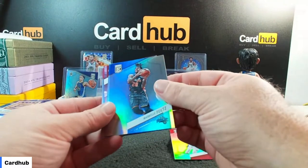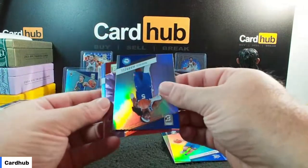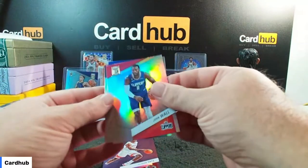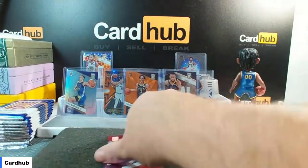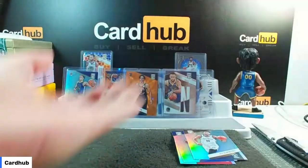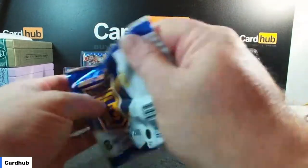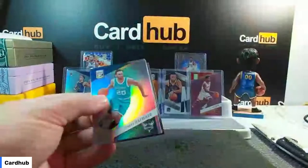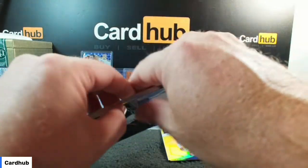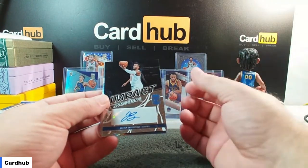Will Barton, that might be a numbered card there. It's a pink. It's a Giddey, Montrezl Harrell, and it's numbered to 49. Yuck for the Rockets. John Wall, Bagley, and Simmons. Hayward. Trey Westbrook, there is our first autograph. I come up against that a bit quick. It is Jalen Brunson. Packed impressions.